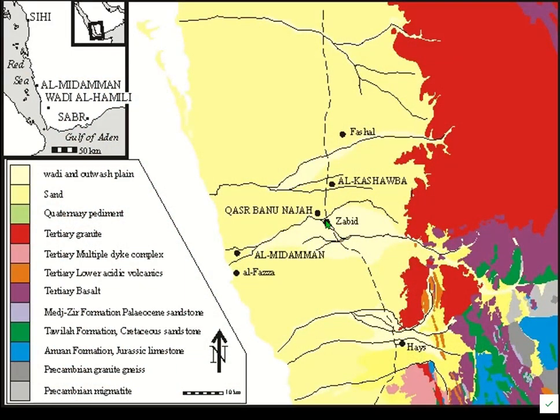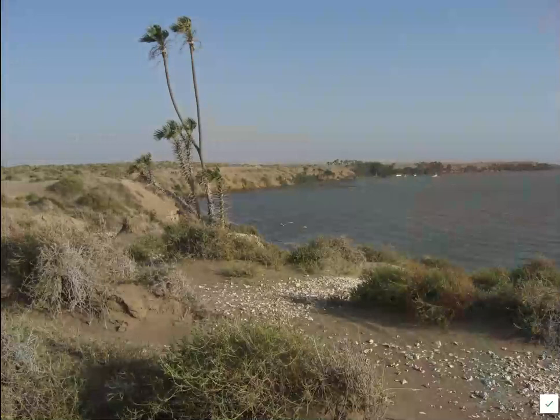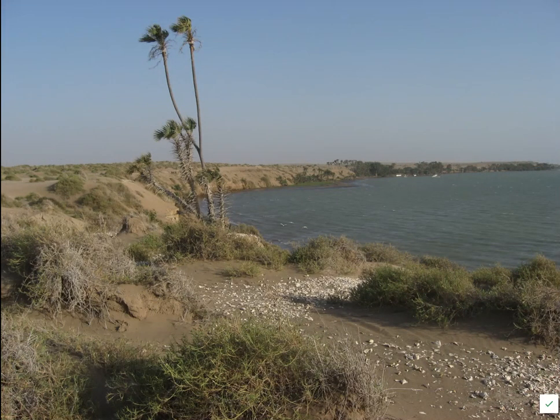And here is Zabid. Here is Faza, which I think I'm going to talk about next. Faza was the port for Zabid. So when Zabid was the capital, Faza was the port. And so all that imported pottery would have been imported through this port. And again, it's one of these places where offshore sandbars keep a nice bay for your ships, which moves along the coast. So the earliest Faza is further south, and there are later Fazas, and then modern Faza is further north.